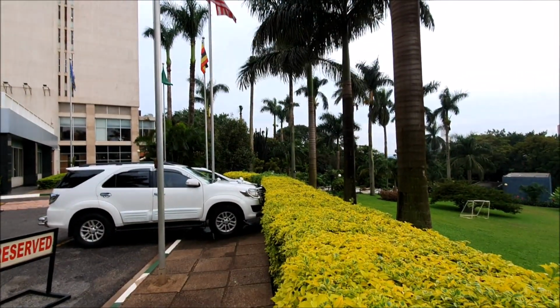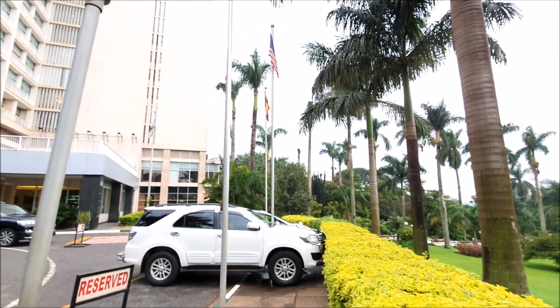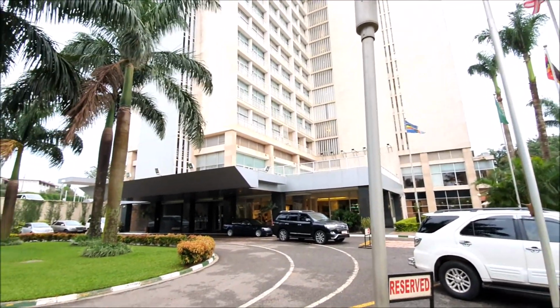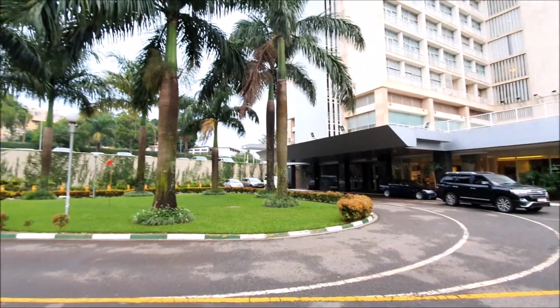Here, I was at the Sheraton Hotel, which is close to the city center. And there are several historical monuments which are in the neighborhood. For example, the Parliament, the Bank of Uganda, the President's Residence, the Independence Monument, and many others.